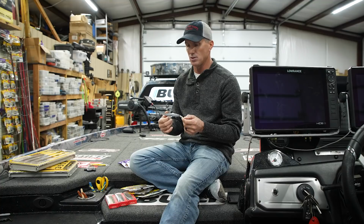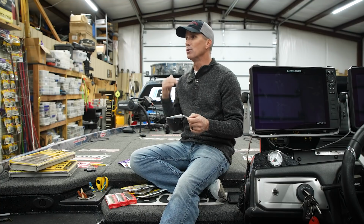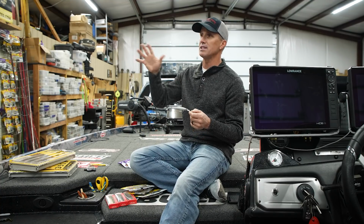Throw these baits on 10-pound test. 10-pound fluorocarbon is a must. If I'm really trying to get it deep, I'll go to 8. You won't ever see me throw these on 12 anywhere that I fish around this part of the country. You would see me use 12 if I was maybe in East Texas trying to keep it above a grass bed or keep it up shallower just a little bit.